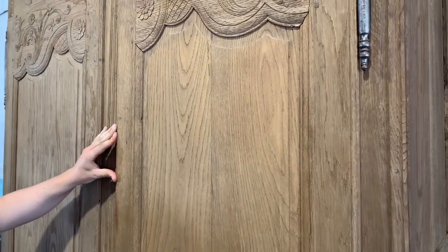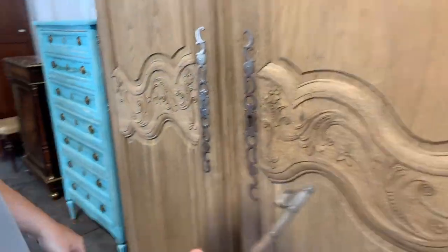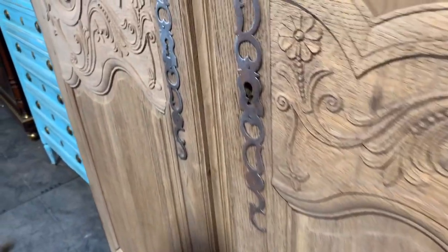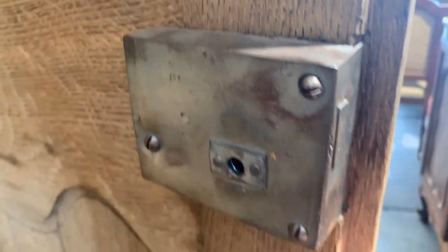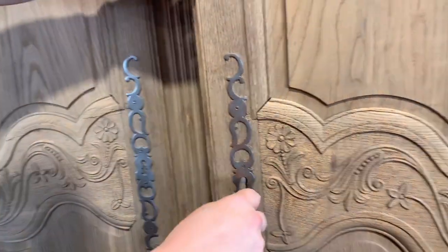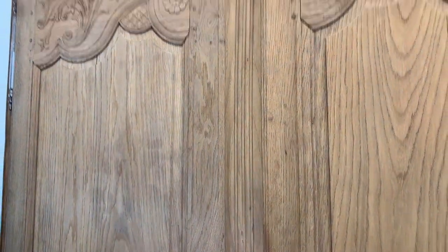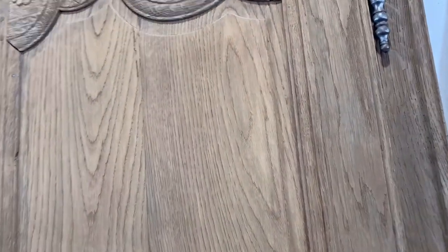One other neat thing about these old pieces is the wear and tear on the key. That's incredible. Let's take a look at the lock on here as well. Now, what age did you say that was? I may have missed it. This would be late 19th century. Okay. Interesting.